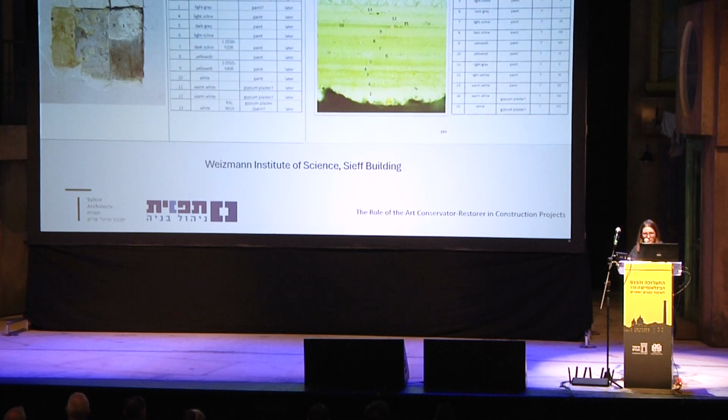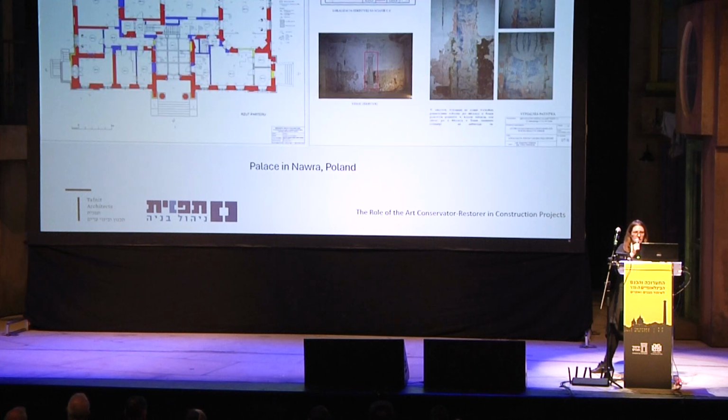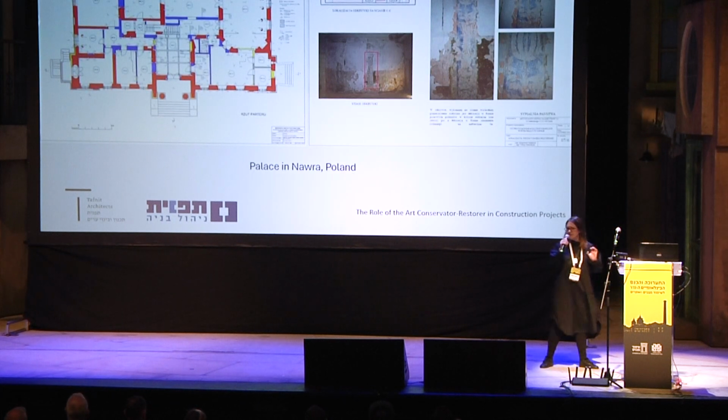And another example from Poland, just to compare and to show you a very similar approach that we have. This is a project, a palace for which I wrote a conservation program 2 years ago. Again, on the left, architectural research. There is one slight difference.